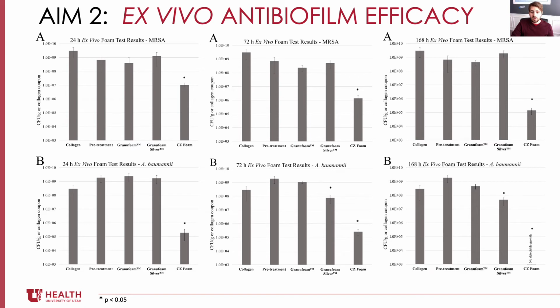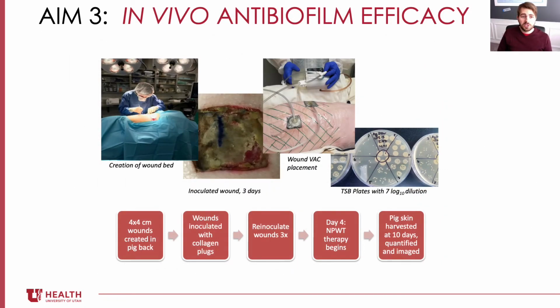And this leads us to number 3, the in vivo anti-biofilm efficacy test. The main setup is we put the pig under anesthesia and do surgery. We create 2 4 by 4 centimeter wound beds into the paraspinal muscles of the pig. That's day 0. Then for the next 3 days, day 1 through 3, we inoculate with either MRSA, Acinetobacter, or natural flora. We don't inoculate it at all, we just let the natural flora take over.